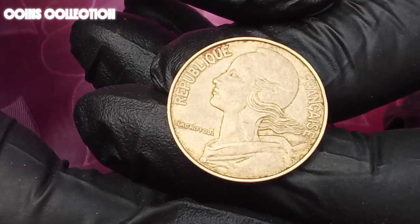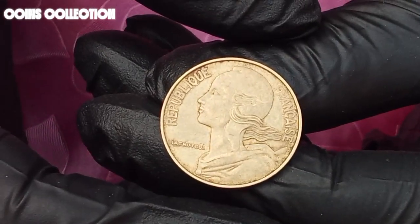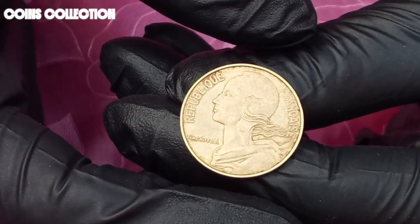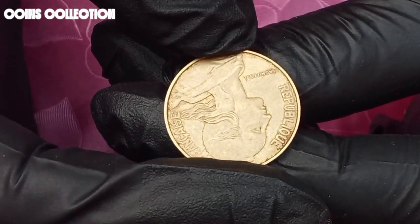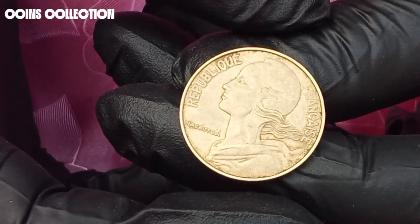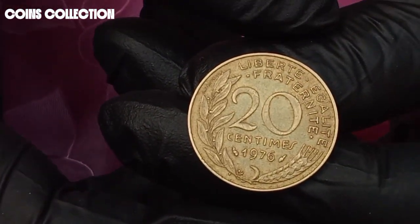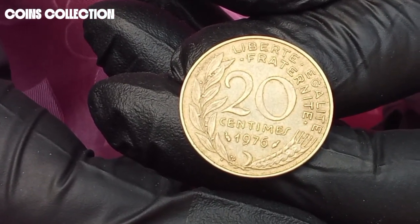Historical context. French franc system: the coin was part of the new franc system introduced in 1960. 1 new franc was equal to 100 centimes. 1970s economic climate: the mid-1970s was a period of economic challenges for France, including the global oil crisis, which impacted inflation and currency value. Everyday use: this coin was commonly used in everyday transactions, given its moderate value. Collectability: the 20 centimes coin from 1976 is not particularly rare, as it was produced in large quantities. However, it holds historical and nostalgic value for collectors, especially those interested in pre-Euro French coins. Would you like more details on its value or mint marks?